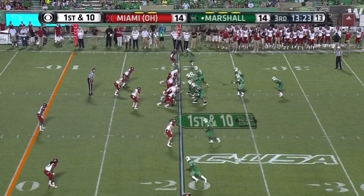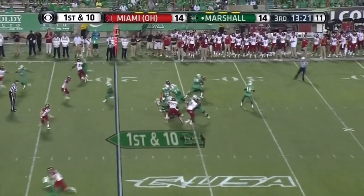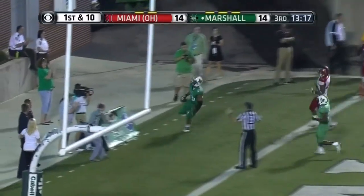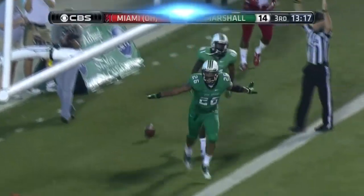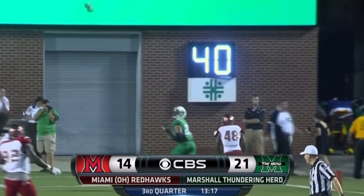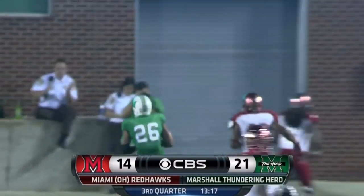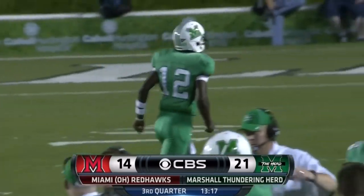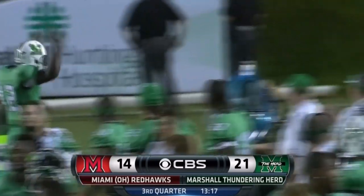From what Ezra Taliaferro showed in camp, he's listed as one of those guys. End zone. Kato. Touchdown. Gator Hoskins. Kato to Gator Hoskins, and the tight end pulls it down. Harold Gator Hoskins from Kato.